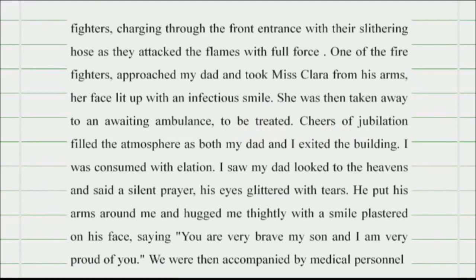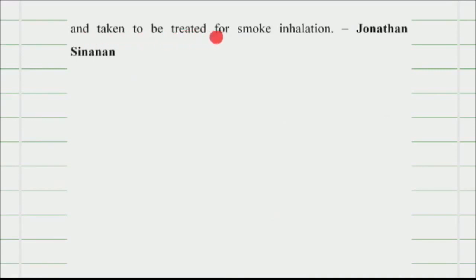Cheers of jubilation filled the atmosphere as both my dad and I exited the building. I was consumed with elation. I saw my dad look to the heavens and say a silent prayer. His eyes glittered with tears. He put his arms around me and hugged me tightly with a smile plastered on his face, saying, "You are very brave, my son, and I am very proud of you." We were then accompanied by medical personnel and taken to be treated for smoke inhalation.